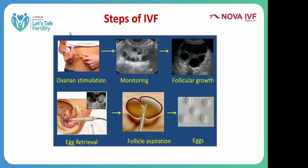Now, these are the steps, this ovarian stimulation. Most of the injections we use are subcutaneous. They're very thin needle injections, exactly the way patients of diabetes take insulin. A lot of women, as you can see in this image, can even self-inject. If they can't, then any nurse or doctor can give them this.